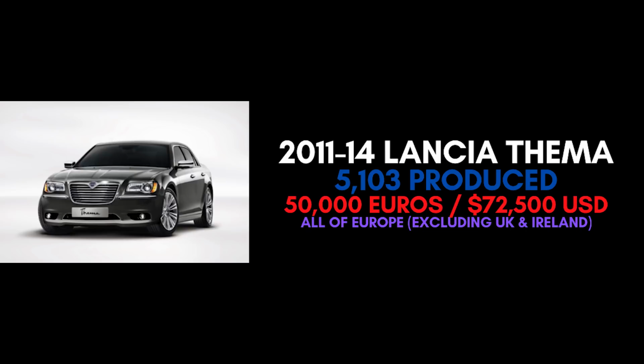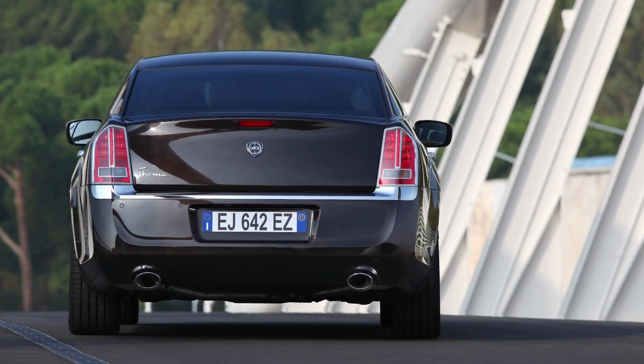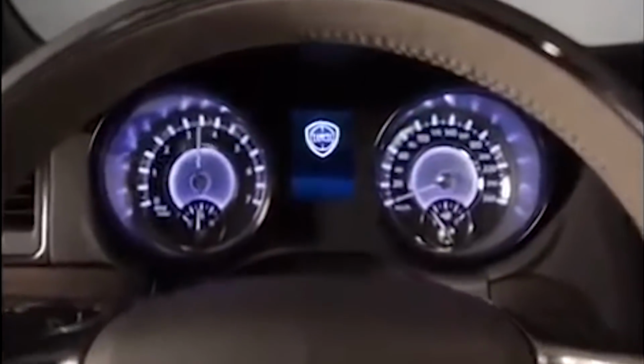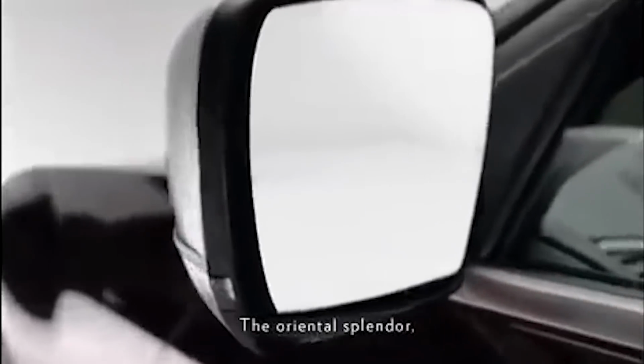Lancia is one of the most famous Italian car manufacturers and has been around since its creation in 1906. Lancia was recently known for luxurious cars, and at the time of this vehicle they were part of the Italian group Fiat Chrysler Automobiles. Note that there was a first generation of the Thema from 1984 to 1994, but this is the newer second gen.